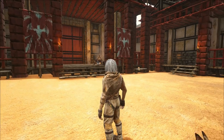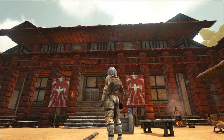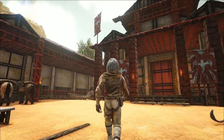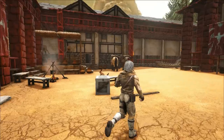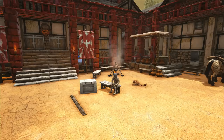You see, its courtyard turned out really well. Just love the pillars and everything, just looks amazing. Yeah, I'm very happy with this build. Yeah, there's a dozen things I want to build in this design now. I've had quite a few requests lately, so I'll try and incorporate some of them into the builds as well.